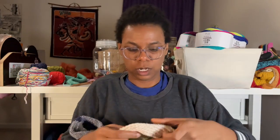Oh, that's another method. You'll have to use a garter tab cast on, which is not difficult. I would say that this is kind of slightly beginner friendly. There's nothing in the pattern that's like super hard. I feel like it depends on the beginner.